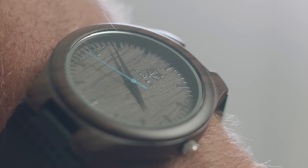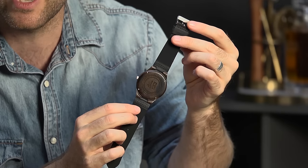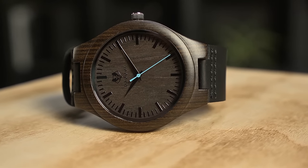Anytime he needs a little bit of reassurance, he can just pop off his watch, read the back of it, know that he's loved, know that you care about him, and it's something that he'll keep and cherish forever.